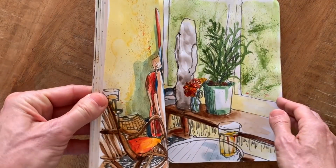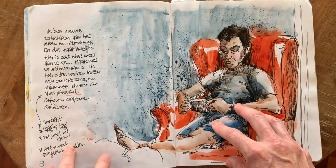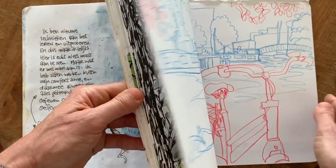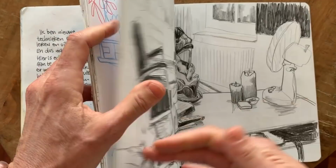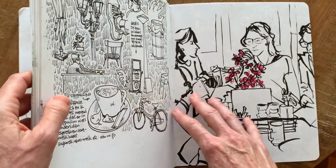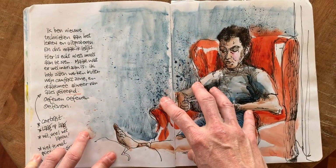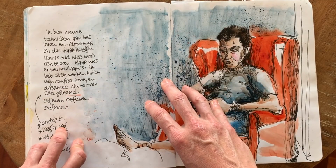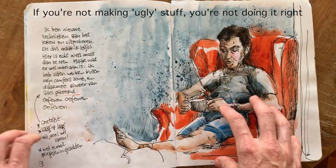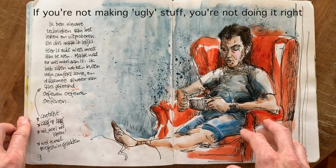Also, just going back once more to the ugly page. During the workshop weekend that I taught a few weekends ago, which you can see those people here, I drew them somewhere over here. During that weekend workshop, there was one participant who wrote on the first page of her sketchbook, "If you're not making ugly stuff, you're doing it wrong." I think that is a really great message to write in the beginning of your sketchbook, a reminder to yourself.